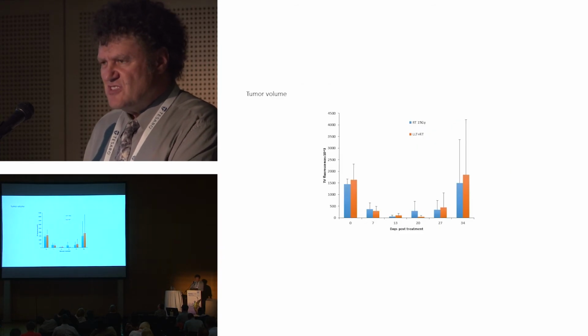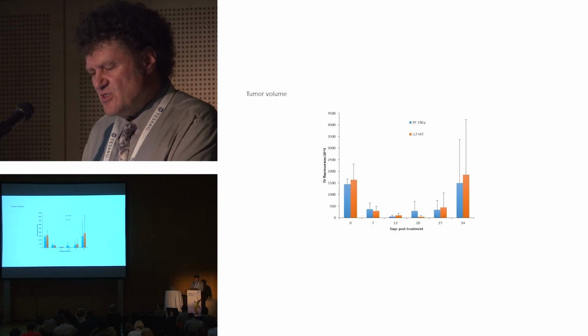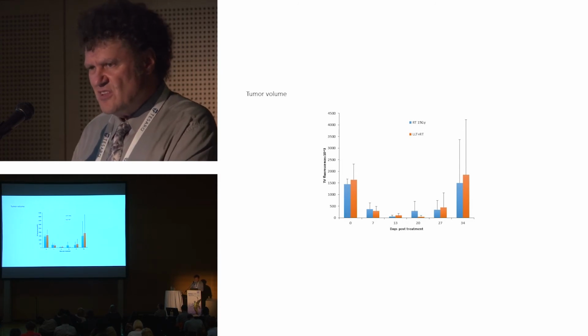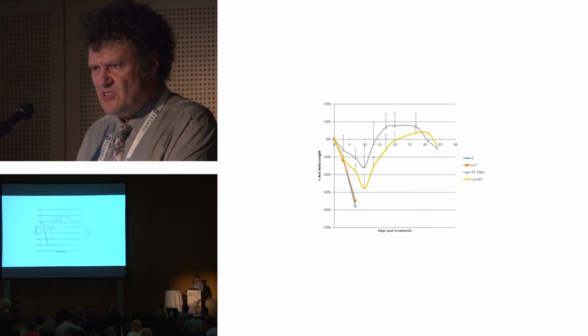This is pretty much the same thing, but in a different kind of colorful explanation, where you can see the results at 20 days being statistically significant, but not reaching statistical significance at any of the other times.